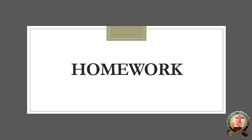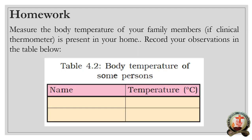And there is a small homework for you as well. This homework is something like an activity. It is not a normal homework, it is like a home fun for you. If you have a clinical thermometer in your home, please remember, if you don't have one, no problem, don't force your parents. If you have one, measure the body temperature of a family member. Don't panic, we are not going to reveal this to anybody. This is just for your observation, so that you can get practice on how to measure body temperature. Write the names of your family members, measure their body temperature, and note down the readings you get.